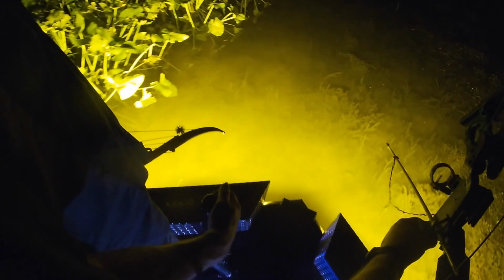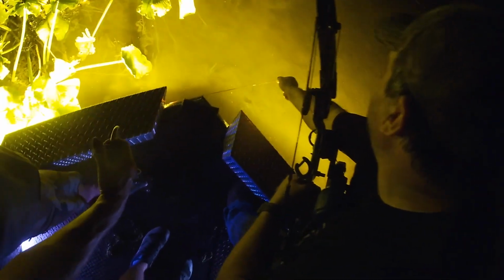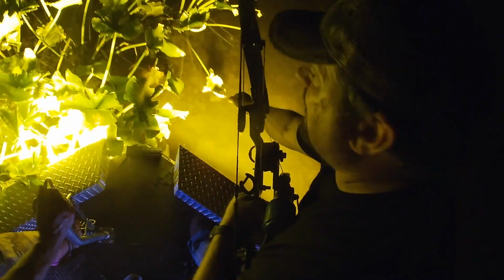Obviously there's no catch and release in bow fishing, so once you get your fish in the boat and have it under control, you're going to want to dispatch that fish right away. That's something that most states mandate: you can't move from the position where you just caught that fish. You need to kill it immediately, and that's just because they don't want people moving these fish around. If they're on your boat, they need to be dead.